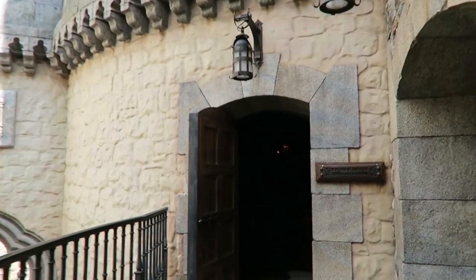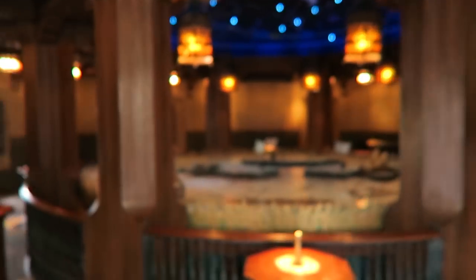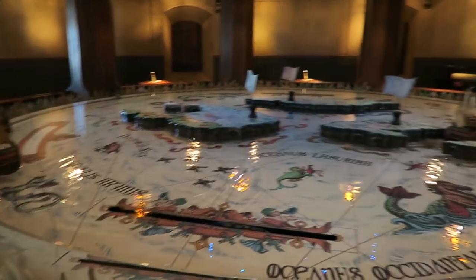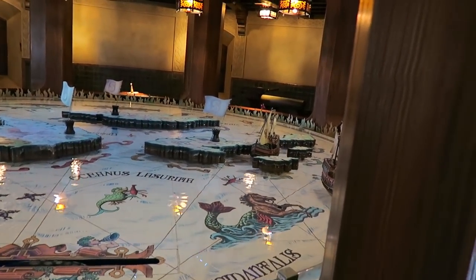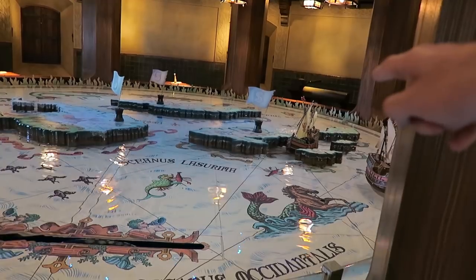So this is the navigation center. This is a place that was closed last time I was here. You can control it, I guess. Oh, do you have to put money in? I think you have to put money in. I'm gonna put money in. You're that one. Oh, I'm that one.